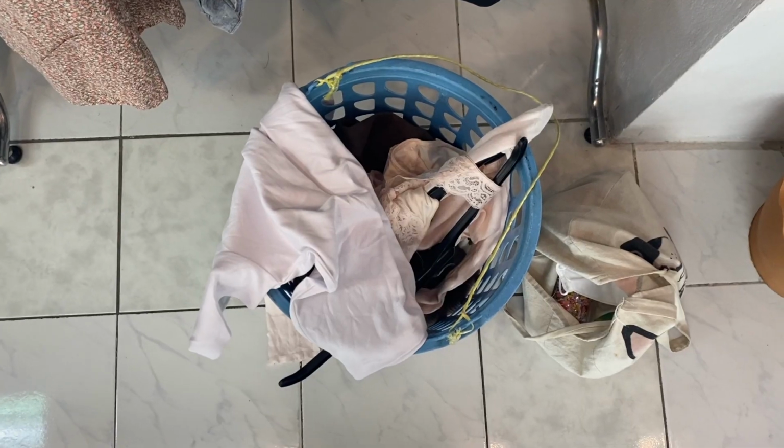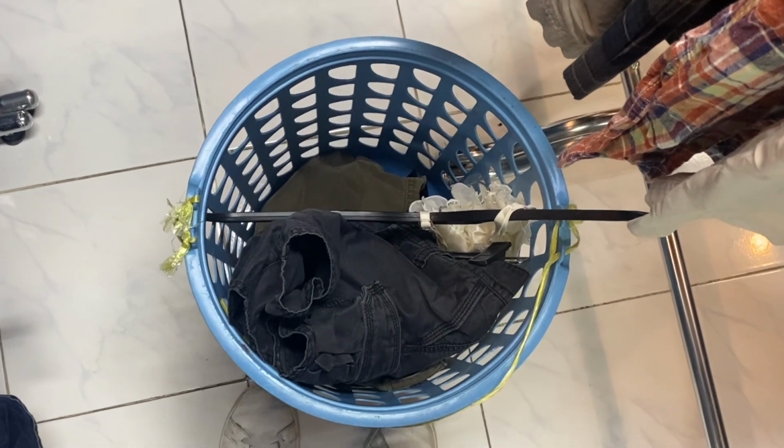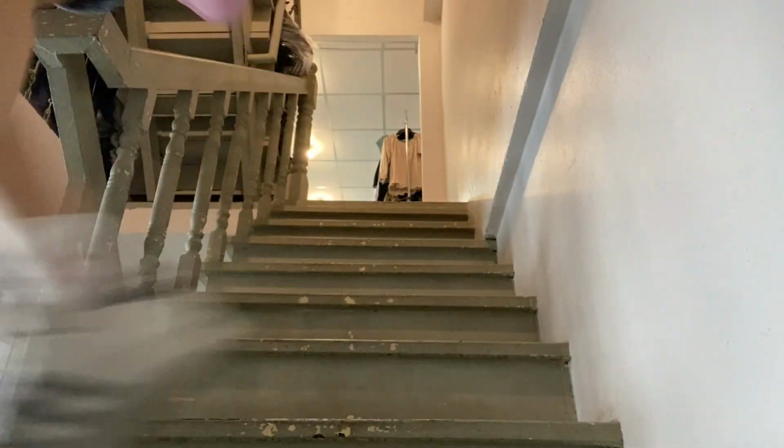We have a little basket, all right? This basket is so cute, I don't know who thought of it, but you get a laundry basket and you tie strings to it, and it becomes your innovative basket that you can use to carry around your thrifted items.